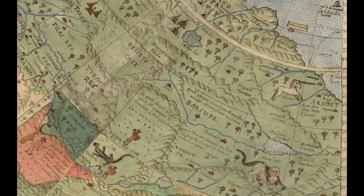Mapmakers of the time didn't like empty spaces, Rumsey told CBC Radio. There were many places that they did not know the names of towns and locations, so they filled them up with trees, monsters, he said. They just used it as a palette, and it's so artistic and interesting that it grabs us today.